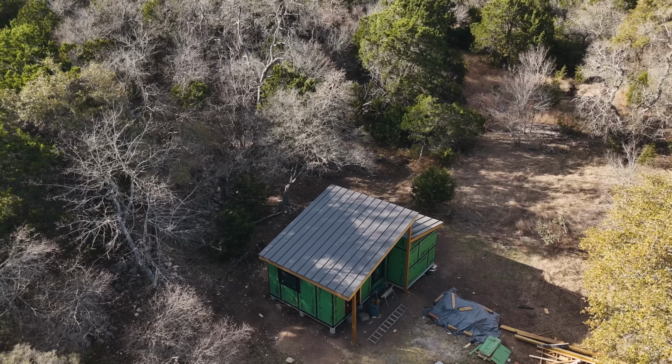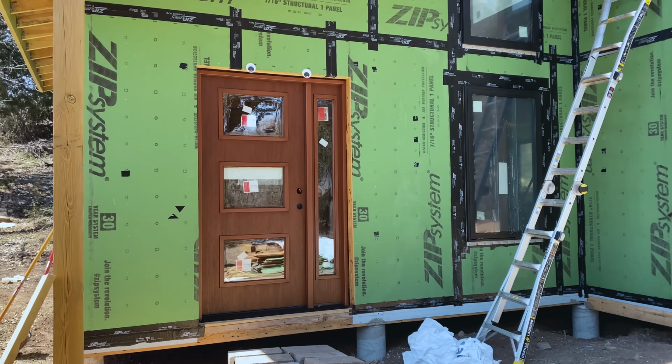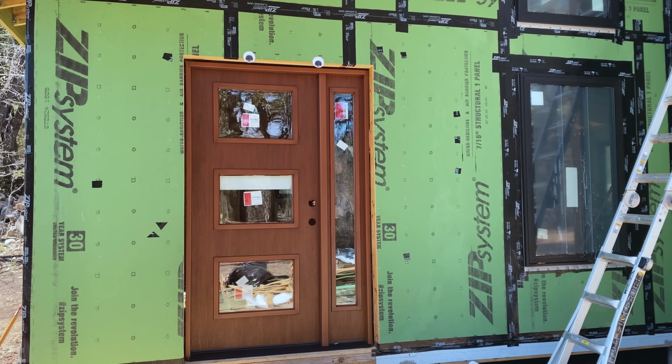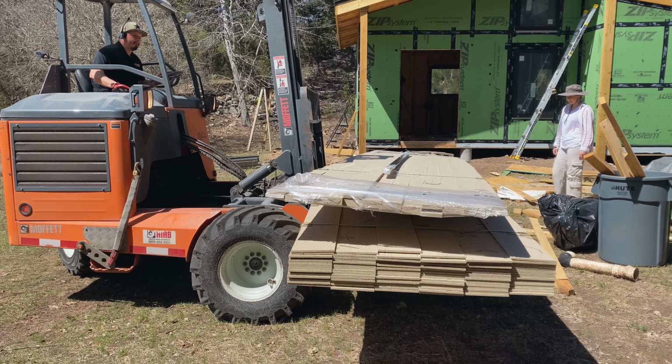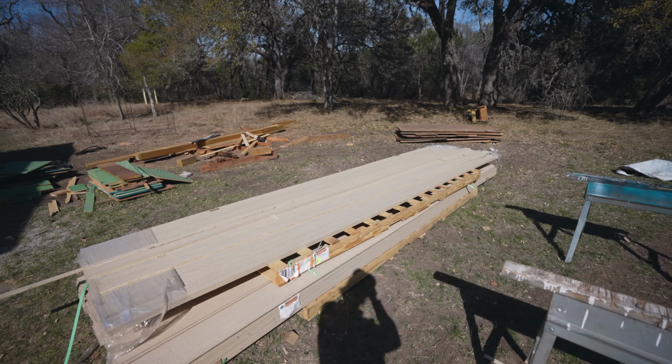So you guys know that the exterior of the cabin is pretty much all ready. We got all of our windows in, our doors in, we got everything kind of blocked in more or less. The next thing to do is the siding. And we got all of that delivered. It has been sitting patiently in our yard waiting to go on the house. Just like everything else, we just gotta figure out how to put it on.